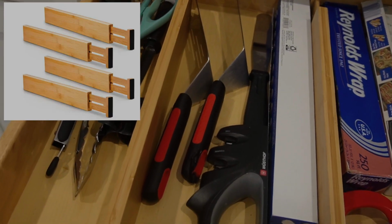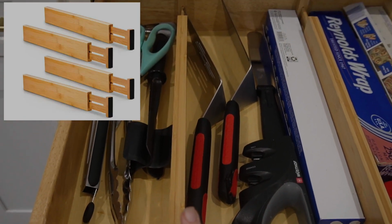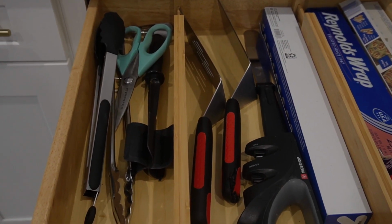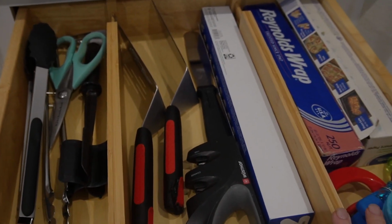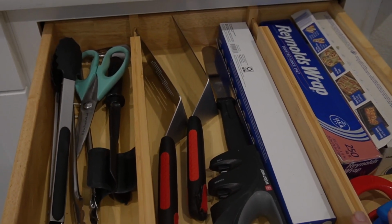Okay, I'm going to share these. I have purchased these from Amazon. Walmart also has them. And so I have a couple packs. I've purchased some from Walmart and some from Amazon. These are actually, I switched them out from the Walmart ones to the Amazon ones.